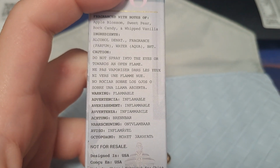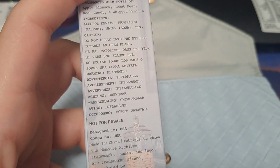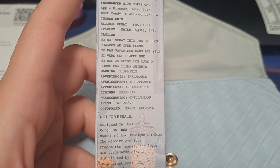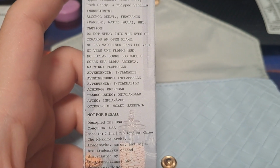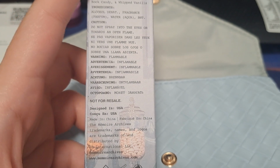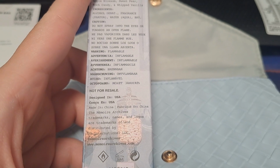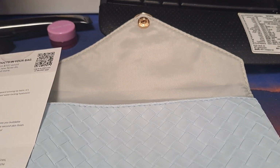Let's look at the ingredients real quick just to make sure there's nothing in there that bothers my skin. But we are looking good there, so awesome. Sometimes fragrances do make my skin break out depending on the potency and what's in it, but this one should be good. A little bit of warnings there on use. Yeah. So that's good though. I like that. So that's definitely awesome.